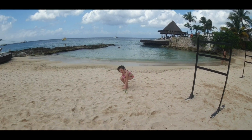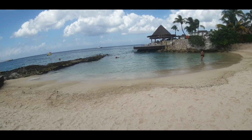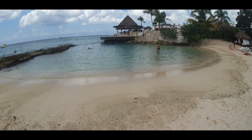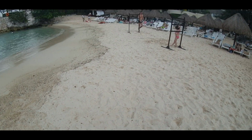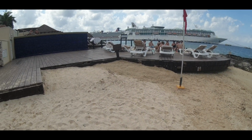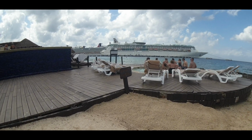Yeah, so they don't cap how many people can come here, but if they see the occupancy of the hotel higher, they won't allow as many day visitors to come. So yeah, you can literally get right in the water right here. It is basically a sand beach. There's a few little rocks, but nothing to worry about barefooted. Definitely somewhere where you wouldn't need aqua shoes if you were thinking about needing them. And we'll see the Royal Caribbean ships right here.